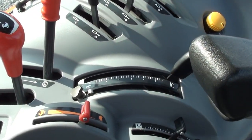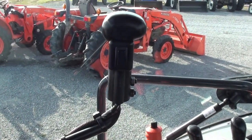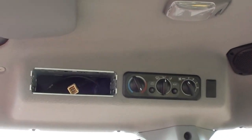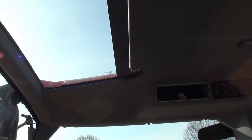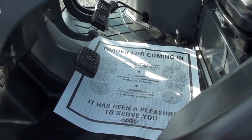Hydraulic 3-point and PTO controls also to the right. And you got your joystick here for your loader, which includes the button to operate that grapple function. Up top you've got climate controls. Looks like the previous owner removed his radio, but that can obviously easily be added again. Does have the visibility glass in the cab with the sun visor. It's a nice, clean, all-around tractor.